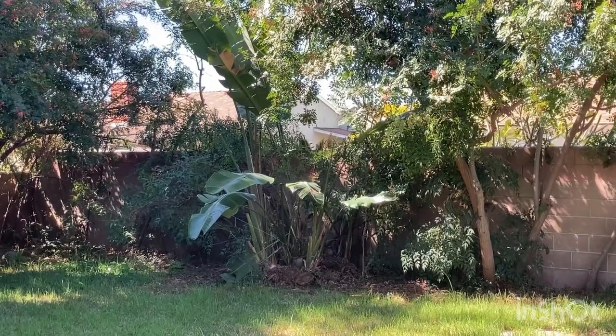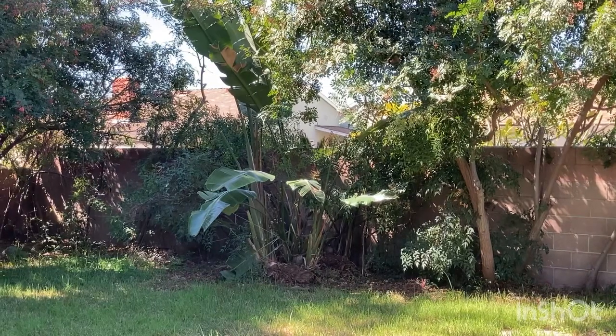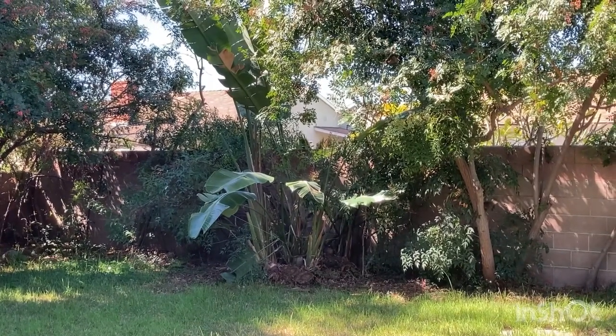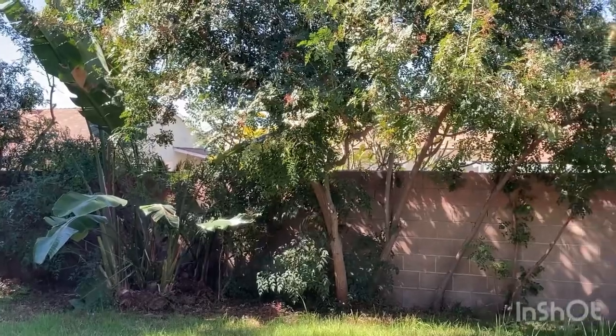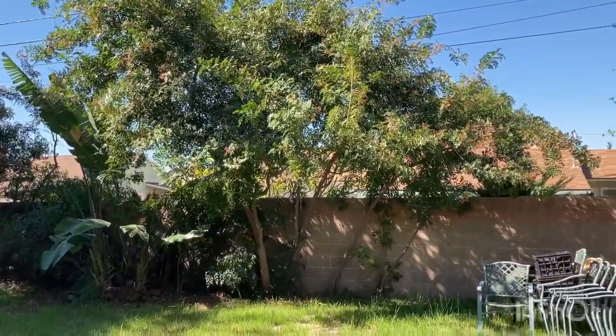So it's got a lot of odd areas where we've cut it back, but I'm not going to spend any money to remove it. We're not in this house for the long run, so it's just going to be a matter of trying to keep it manageable. More pepper volunteers here. That whole batch there, pepper.